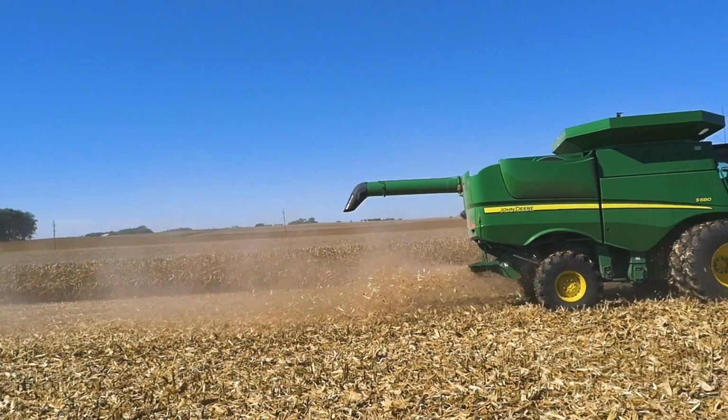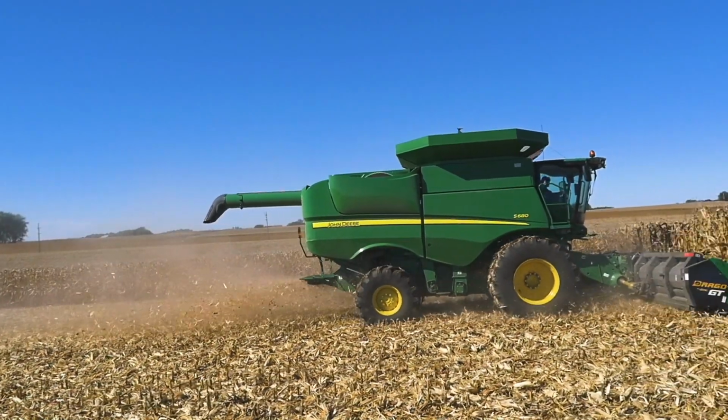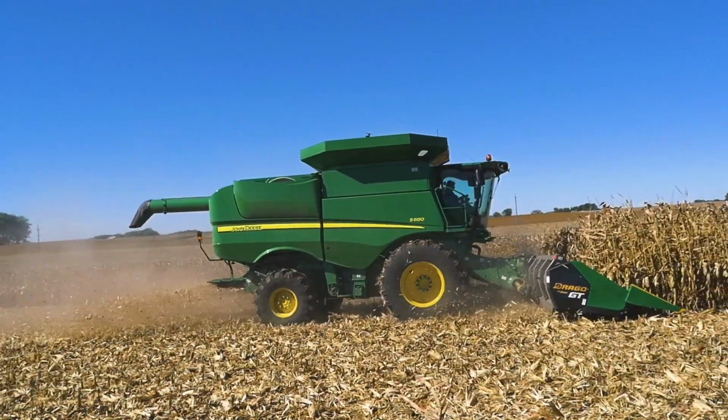Absolutely. Harvesting corn now, the genetics that we harvest today is different than what we did 20, 30 years ago. Yield loss from a head, it's there. It's real. No matter how well of a job you do of adjusting and maintaining your equipment, a combine, a corn head, you're going to have some yield loss. It's impossible to eliminate all yield loss. So the goal of the farmer really should be to reduce those losses.